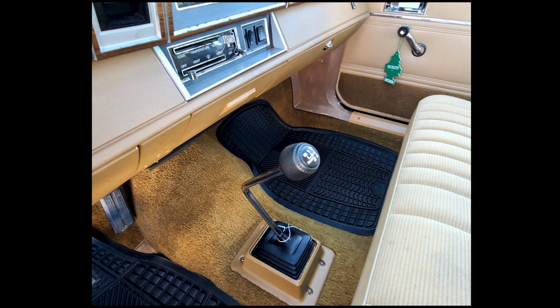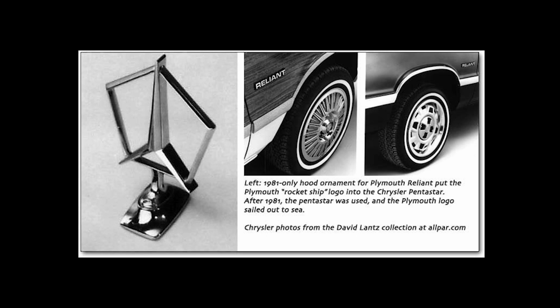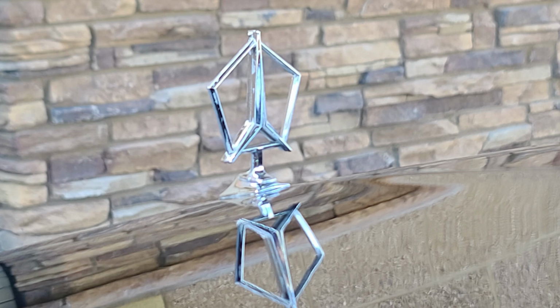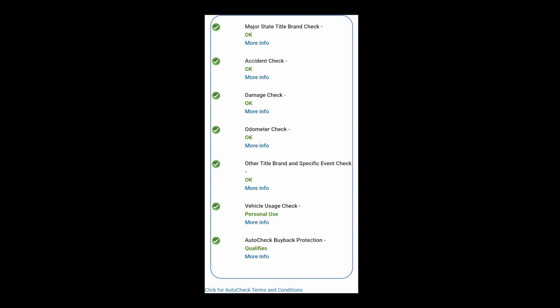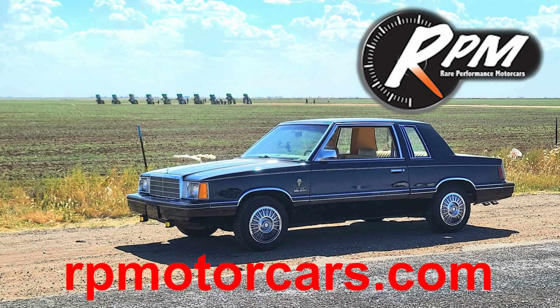There's the 4-speed in its own little pod console from the factory. 1 year only hood ornament on this car. They only used it in 1981. Kind of unique. It's Chrysler Pentastar with a Plymouth Rocket in the middle. Clean Carfax and AutoCheck on it, showing two owners. And everything checks out 100%. So, that was the end. The car performed flawlessly. I had a great time on the road.